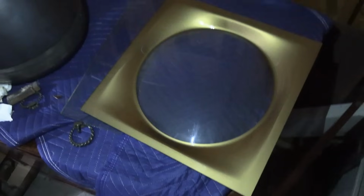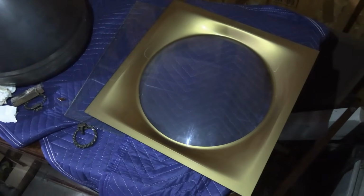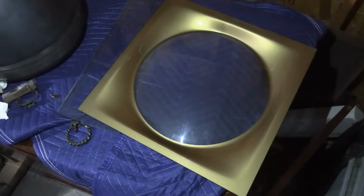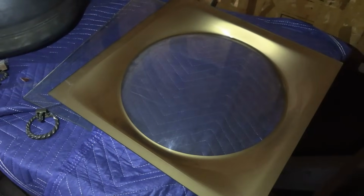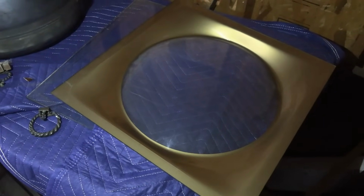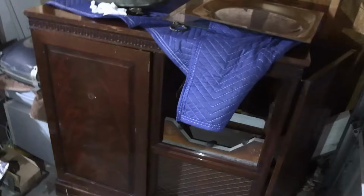But the most distinctive thing is this gorgeous porthole. It's actually reverse painted molded plastic. And then there's a piece of laminated safety glass that would go in front of that. I'll include some photos in this video, because I don't intend to reassemble it right now, because I'll just be taking it back apart again.